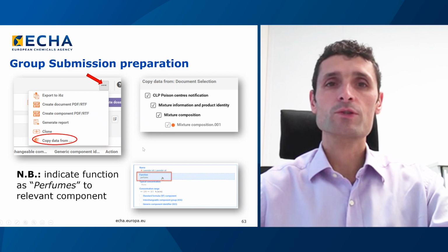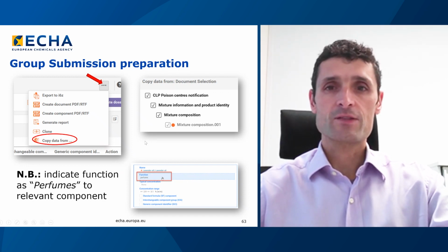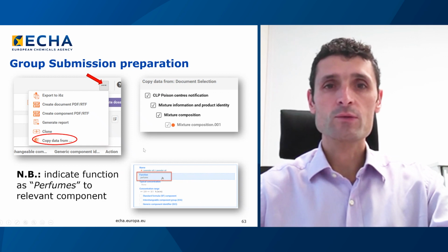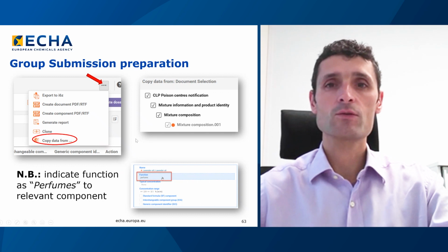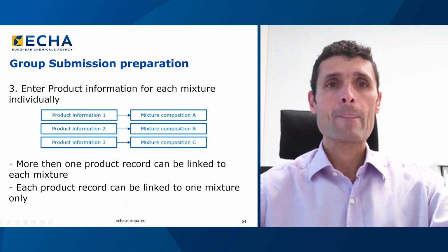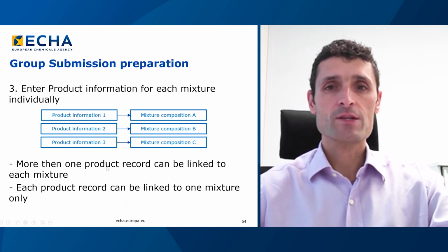So all the components which are actually used as perfumes have to be indicated as such, in particular the components which are not common, because only perfume can be included as non-common components. After that, you have to enter all the information for each single mixture as for any standard submission.